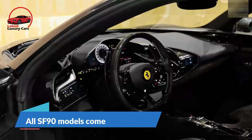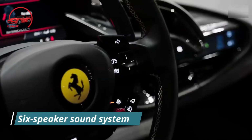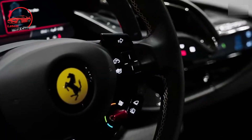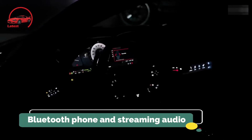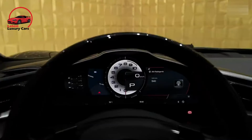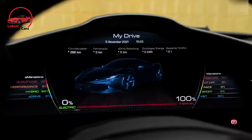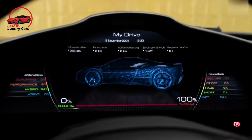All SF90 models come with an LCD monitor up front and a 6-speaker sound system. The car is also equipped with standard tech features such as Bluetooth phone and streaming audio, real-time traffic, and an integrated navigation system with a voice activation feature. Apple CarPlay integration is offered, but Android Auto isn't on the list of available amenities.